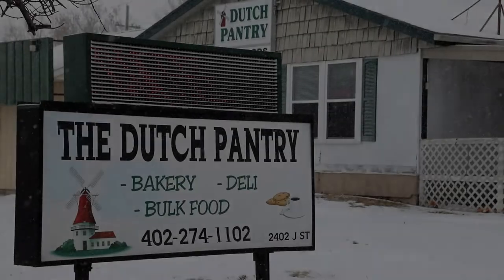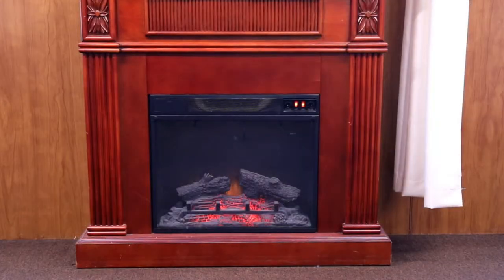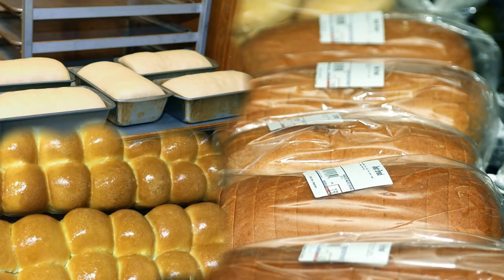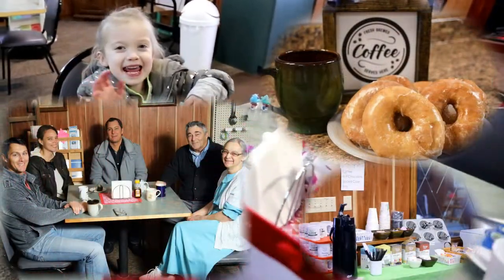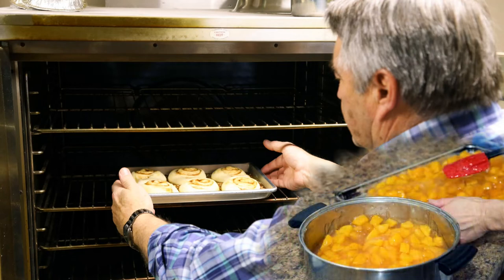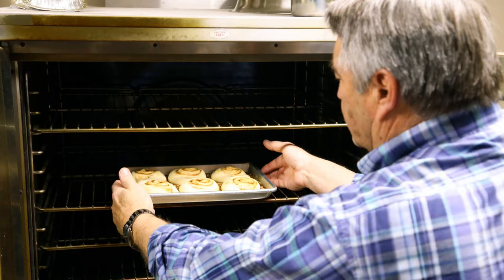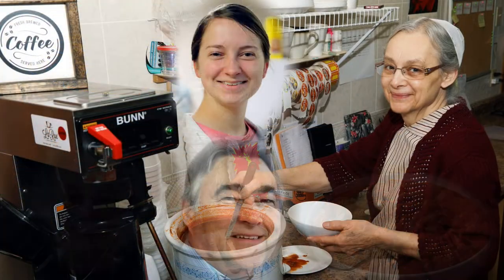When it's cold outside, here at Dutch Pantry, it's always warm and cozy inside with our fresh breads, homemade pies, cookies, cakes, pastries, and cinnamon rolls. Come on in and sit down with a hot mug of cocoa, coffee, or tea. Our ovens are always cooking up something for your enjoyment with made-to-order deli sandwiches and hot homemade soups, chowders, and chilies, all accompanied by smiling faces.